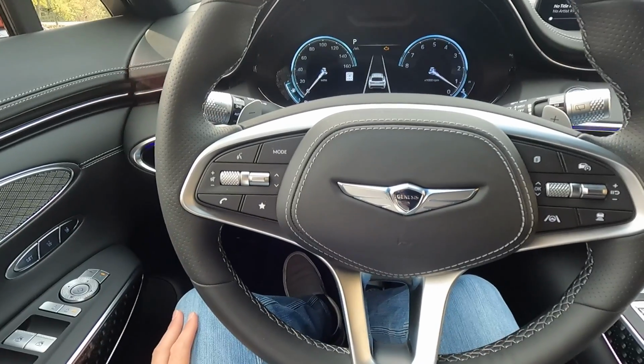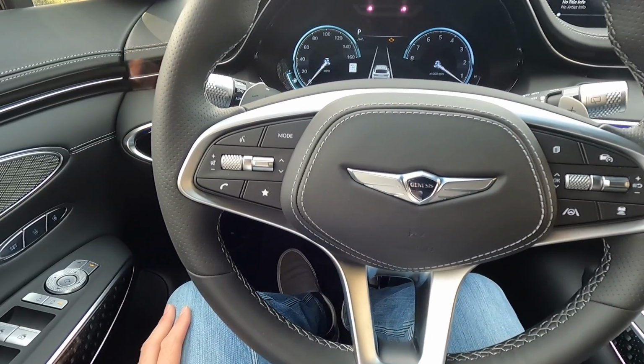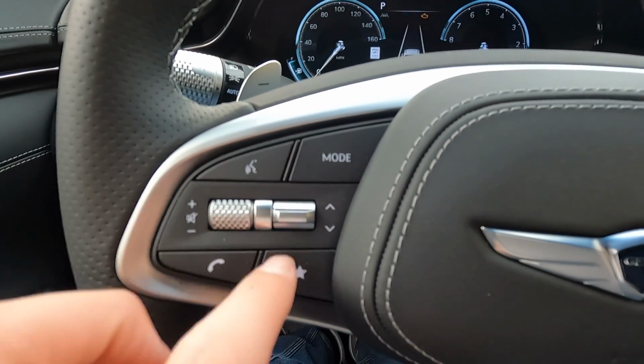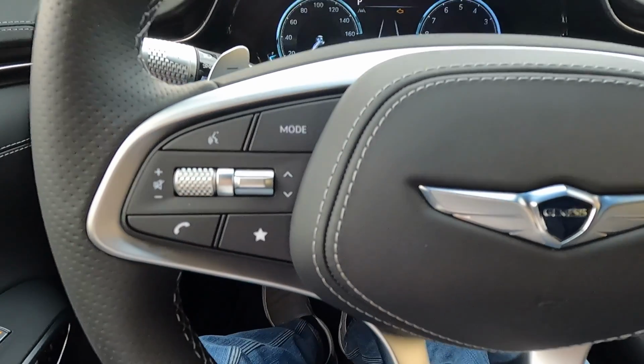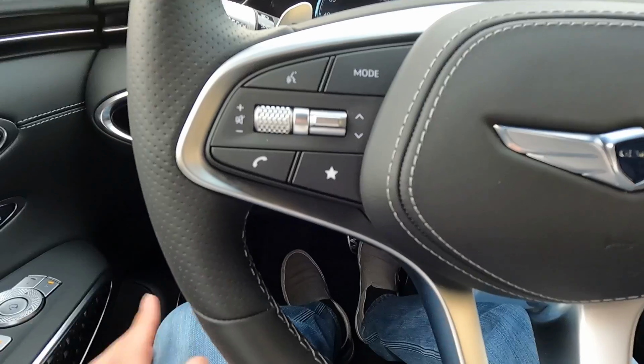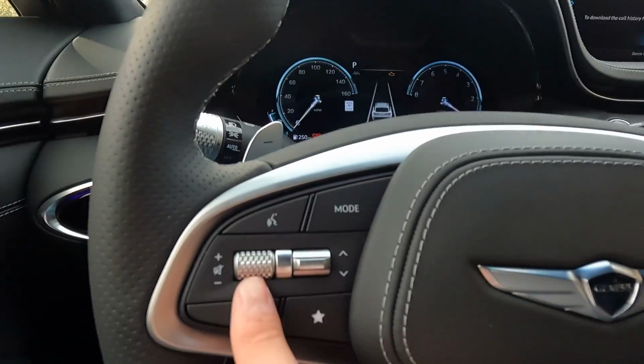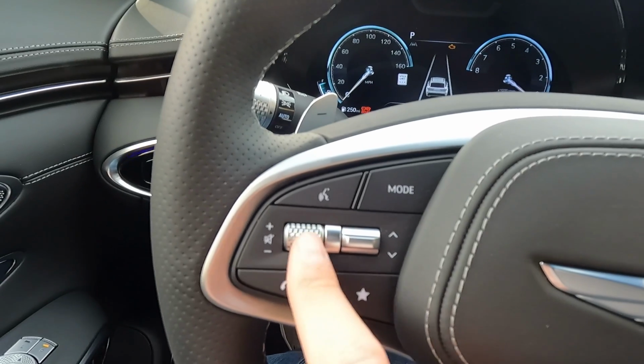But now basically I'm just going to walk you throughout our steering wheel controls. So this is to speak to the vehicle, and then these 2 buttons are configurable. I'll get into that here in a second. But if I click on this phone button right here, that is going to pop up my phone screen on the infotainment system. That is to mess with your volume controls down or up.